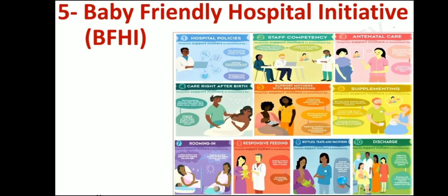Welcome back. In the chapter of Preventive Medicine and Obstetrics, Pediatrics and Geriatrics, in today's session we are going to discuss the Baby Friendly Hospital Initiative. The Baby Friendly Hospital Initiative has 10 steps to summarize the policies and procedures which will facilitate breastfeeding.